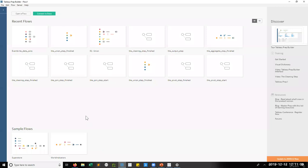If you open your copy of Tableau Prep, that's the view you can see. If you have worked before in the software, you will see the recent flows you created. There are also sample flows you can use to understand how different tools work and have examples of different applications. On the right side, you have links to different training materials and additional helpful resources, some articles on the Tableau website. So let's go and connect our data.